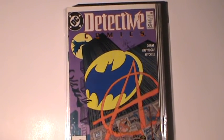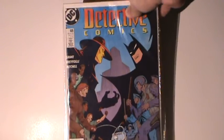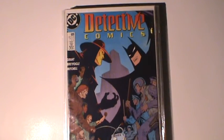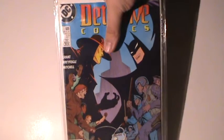That's the first appearance of Anarchy, the Joker's son. And then 609, second appearance of Anarchy. Look at that. Those, I barely paid anything for those. Again, this was a pretty inexpensive run, with the exception of the couple of books I bought online.